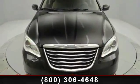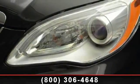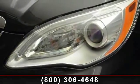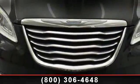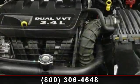Some of the top features included with this vehicle are bucket seats, power outlet, MP3 player, power windows, ABS, front reading lamps, variable speed intermittent wipers, and four-wheel disc brakes.